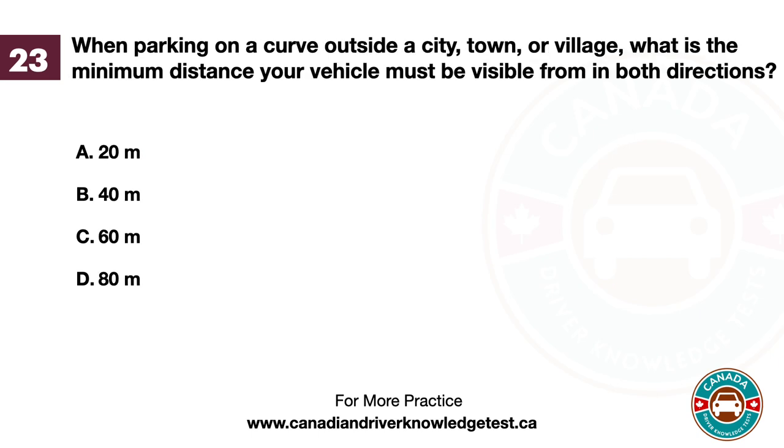Question 23. When parking on a curve outside a city, town, or village, what is the minimum distance your vehicle must be visible from in both directions? A. 20 m. B. 40 m. C. 60 m. D. 80 m. The answer is C. 60 m.